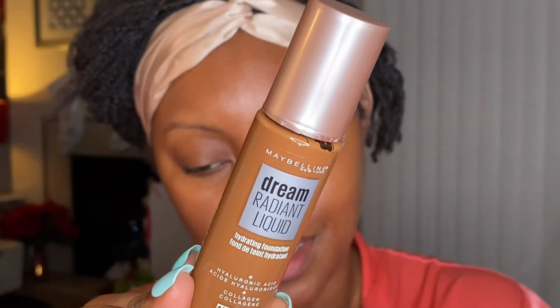Alright, so I'm all moisturized. Now I'm going to go in with the foundation. It is the Maybelline Dream Radiant Liquid Foundation, and it retails for $12.99. But I got it in Target for, I believe, $5. They had it marked down on clearance, so I thought, hey, let me try it out because radiant skin is in and I need to be up on game. It says that it visibly improves the look of skin, giving you a natural looking glow you'll never want to take off. It's a lightweight foundation, it hydrates and smooths the skin, and it has medium coverage. So all the things that will be in 2021.